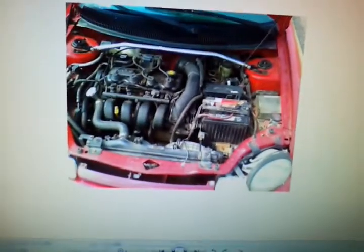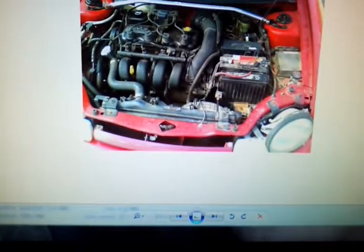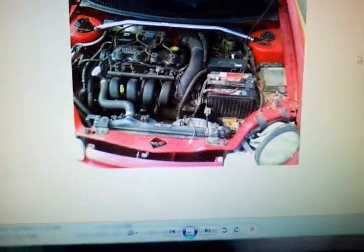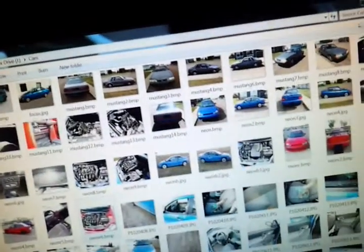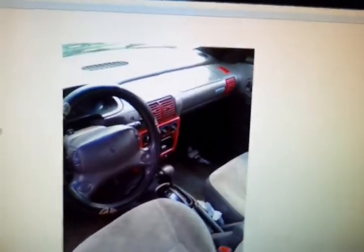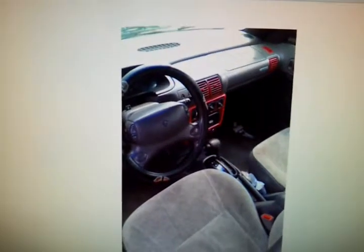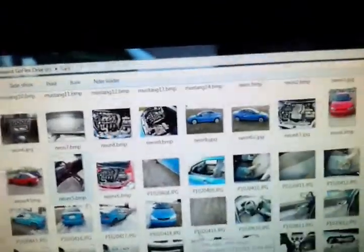It's pretty clean under the hood. Had 298,000 kilometers on it. That little cold air intake. I don't know what this bar thing was for across here. But overall it still ran pretty good when I sold it. This car had a really nice Sony head unit in it. It had USB and everything on it, and somebody before I bought it had painted the interior red, so that was pretty cool. That was kind of an interesting buying feature for me.